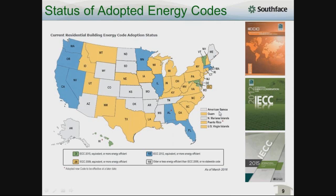But Steve, what does that mean? They have no code at all? Yeah, some of those 15 states that are in the pale color indicate no statewide code. Most of the major metropolitan areas do have some version of 2009 or equivalent code, but it's just not statewide adopted. Right. And a lot of times the big cities actually are fairly progressive in where they are. So this is, I hope, pretty relevant.